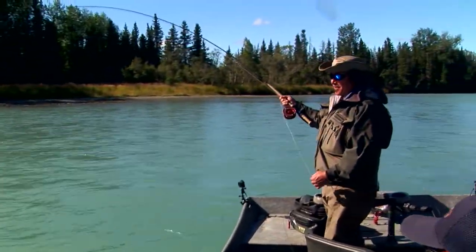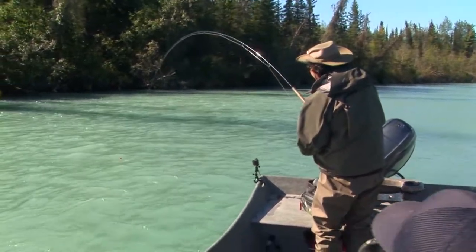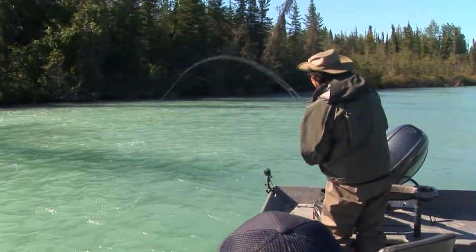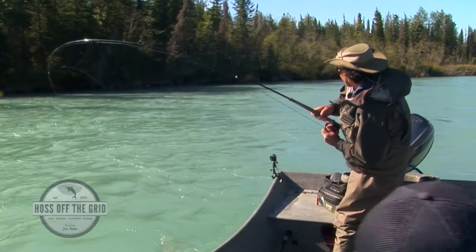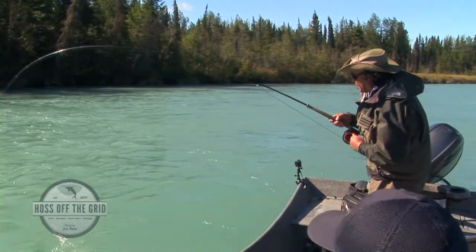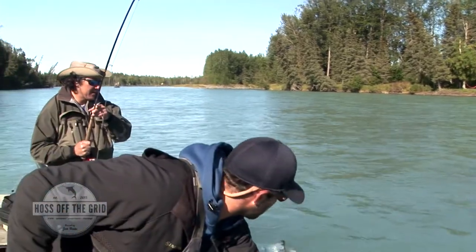There he is. There's fish. Nice fish. Did you get a glimpse of him? He looked pretty big. He looked like he had some size to him. This one's a nice one. Come on, fish. Slow down. Tire out. This ain't no pulling it into the boat. Fight this fish all the way in. There you go. Just tire him out and bring him in. Yeah, man. Get him in the net.